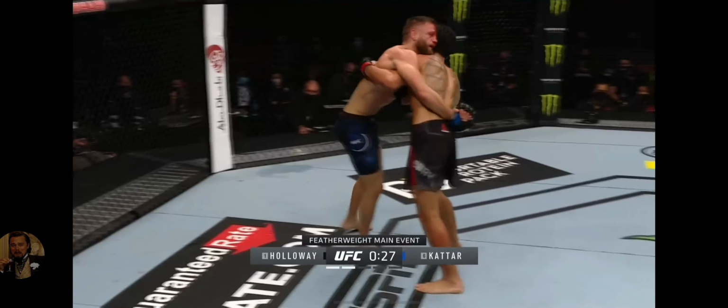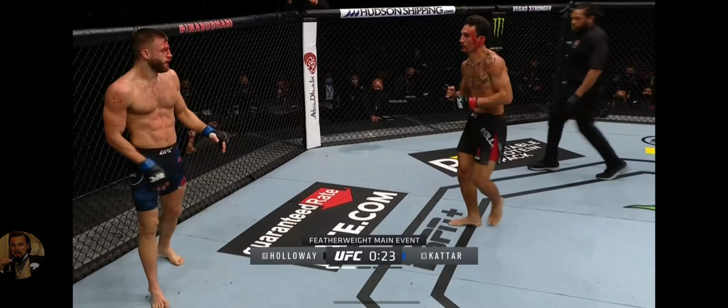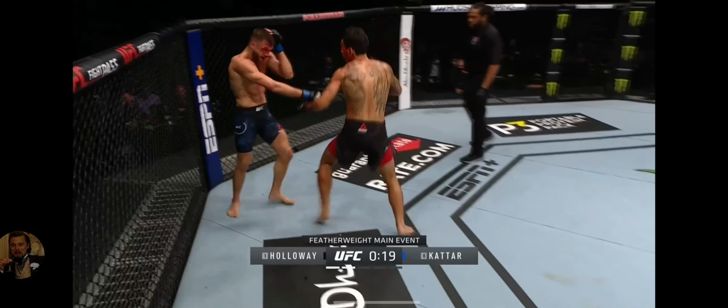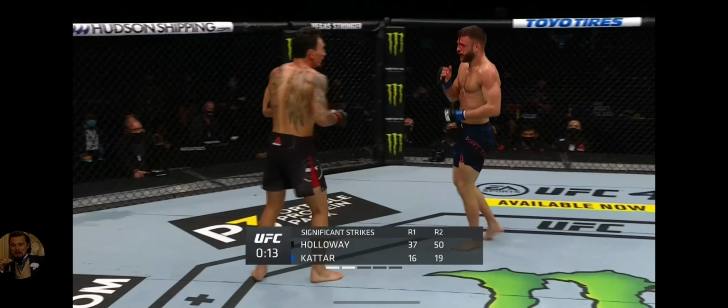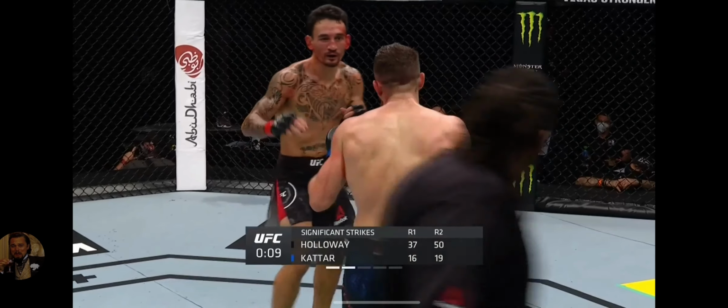Oh, the cut man is going to have some work to do there, John. Oh, again! Oh my goodness. The elbow, the weapon of choice for Holloway late in round 2, and now a 1-2. Max Holloway showing there's levels. Holy smoke. Wow. This is the level of Max Holloway because he doesn't spar anymore. Dude's more dangerous than ever.